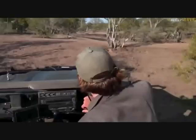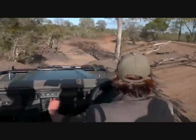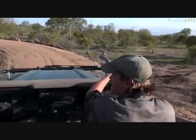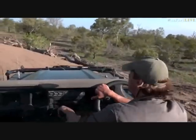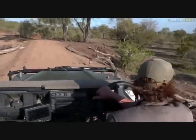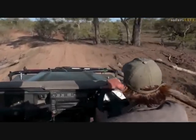So Jamie, of course, immediately assumed that it was an armored lizard or a plated lizard. But of course, with my frantic waving at the camera, "You have to come now," she realized it might not be a lizard. It might be something a little bit more important. The only one ever seen on Safari Live.